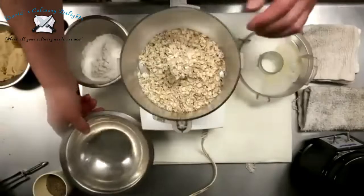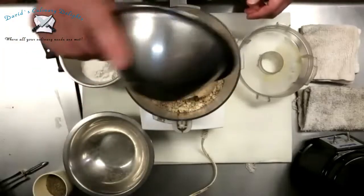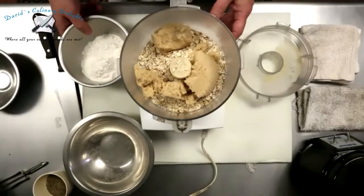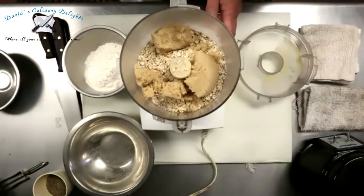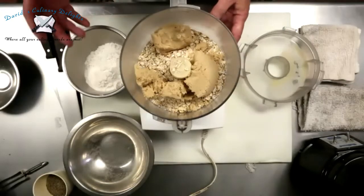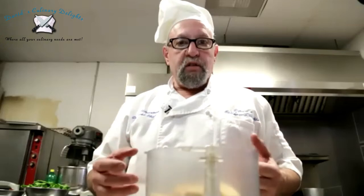All right, so we have some oats. This is kind of a healthier topping than some of the toppings. A lot of toppings are just flour and butter and sugar. So this is oats and brown sugar and some flour and butter. The butter has to be cold. It's very important that the butter stays cold because you really don't want the butter to melt in it. You want it to stay lumpy so that when it forms that crust, you're going to have a lumpy crust and nice chunks of things.